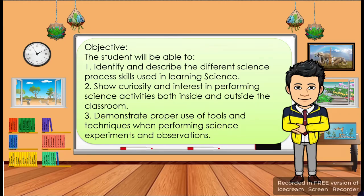The student will be able to: 1. Identify and describe the different science process skills used in learning science. 2. Show curiosity and interest in performing science activities both inside and outside the classroom. Third, demonstrate proper use of tools and techniques when performing science experiments and observations.